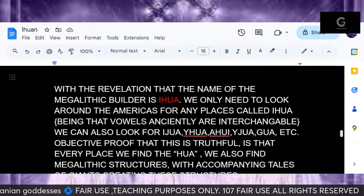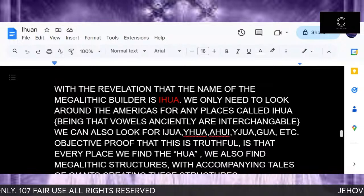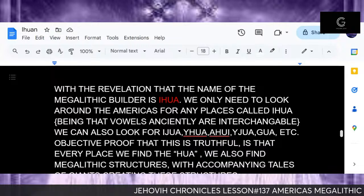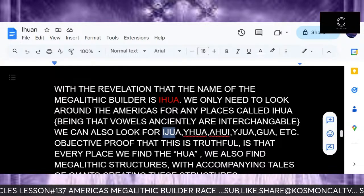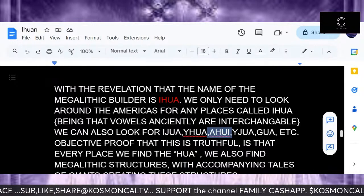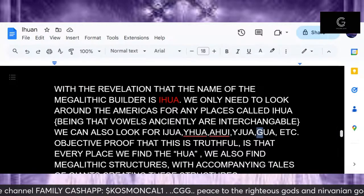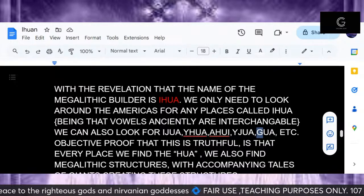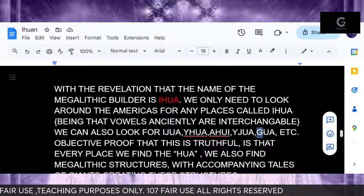Right? Now, with the revelation that the name of the megalithic builder is Ahua, we only need to look around the Americas for the places called Ahua. Now, being that vowels anciently are interchangeable, keep that in mind, right? We can also look for what? Ahua or Ahua or Ahua or in the G, right? With Spanish, sounds like H. It's no guh. It sounds like huh, right? Like the J, like Jorge. The G in George turns into a J, and even the J sounds like an H. So it's hua.